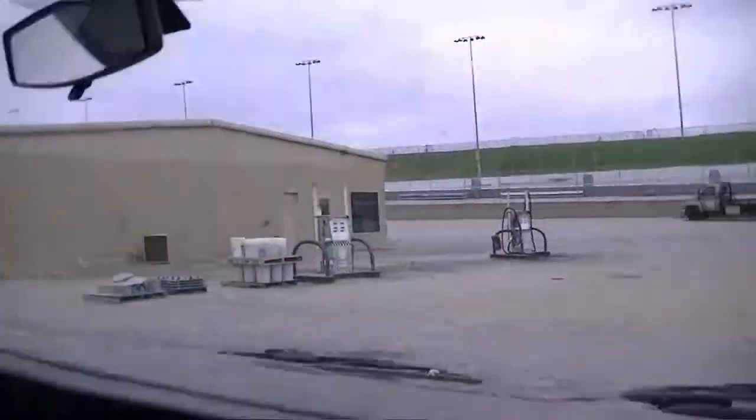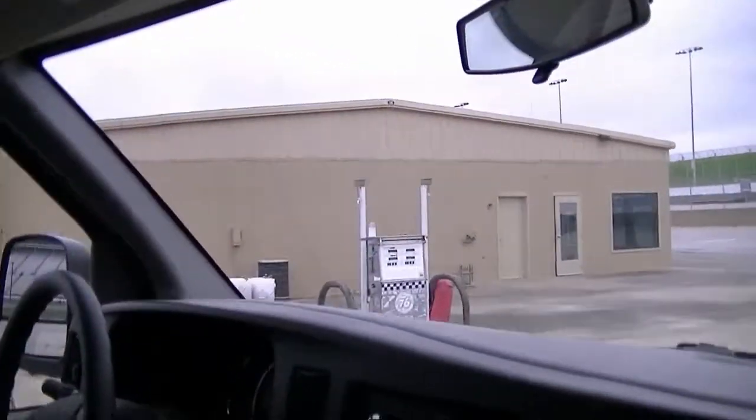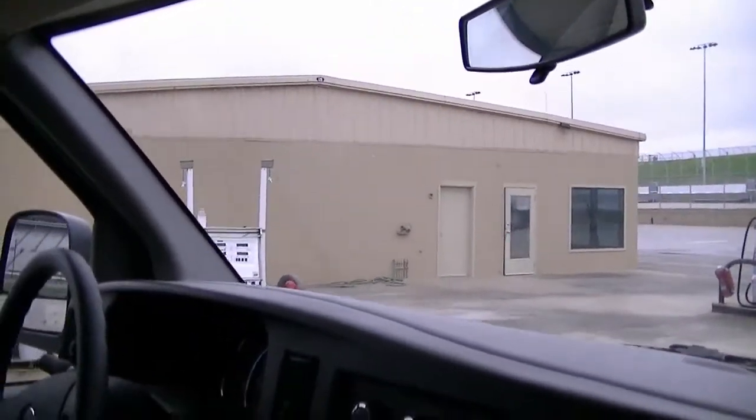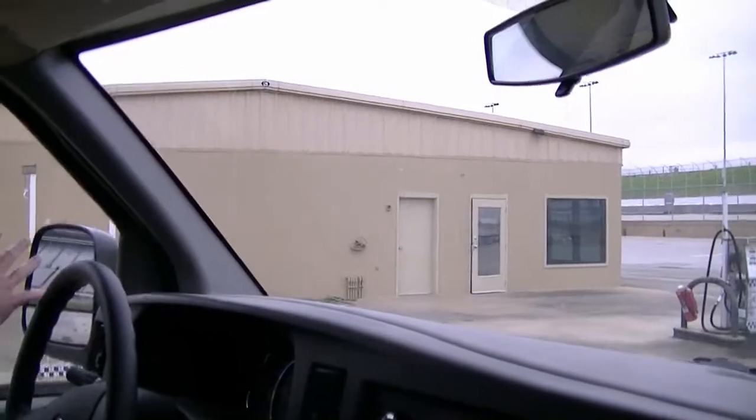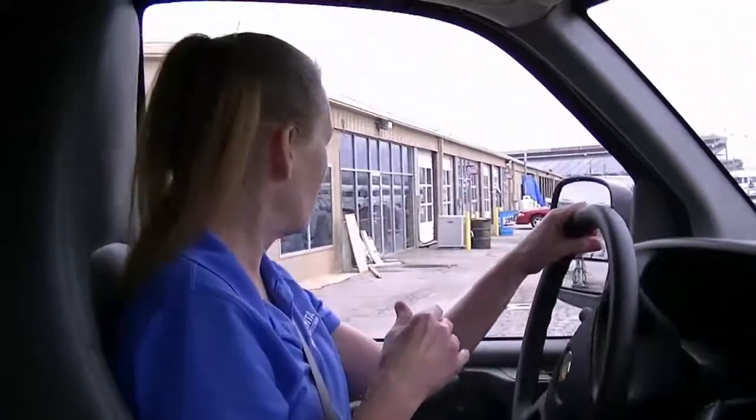Now, this side is the original side of the track when it was built in '59, and our first race was in 1960. These were our garage area. A gentleman named Fireball Roberts won the pole position and won the race, at about 134 miles an hour, and he won $10,000 back in the day. That's pocket change now, compared.